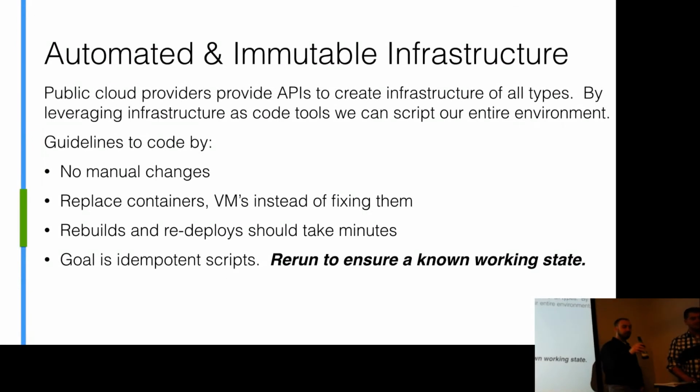And so what we look to is automated and immutable infrastructure. Public cloud providers like AWS, Azure, DigitalOcean, basically any of the major cloud providers, expose almost everything, probably everything they do, via an API. That lets you create infrastructure of all types: creating your VMs, defining your networks, creating load balancers, creating separate disks that you can attach to your instances. You can basically script that infrastructure, and we've done that for our entire environment.